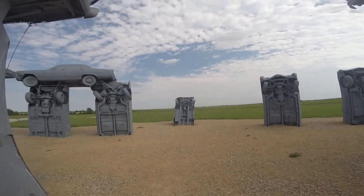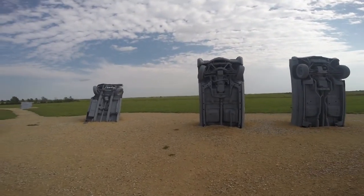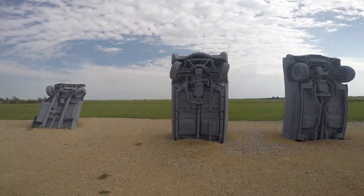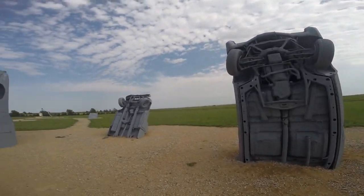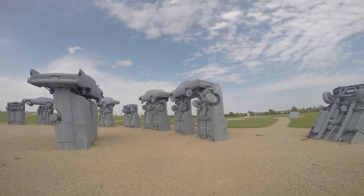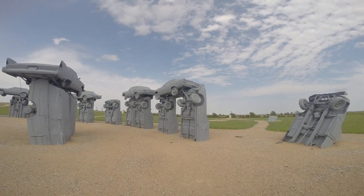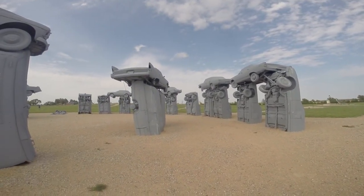I suppose if you had a pile of old cars and something to dig a hole with, you could build something like this in your backyard. But again, I know there's been controversy about whether it's art or an eyesore. We came here on purpose. There was no admission charge.